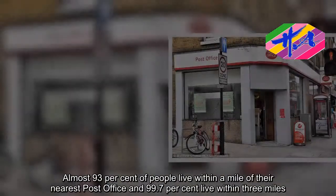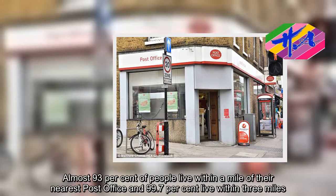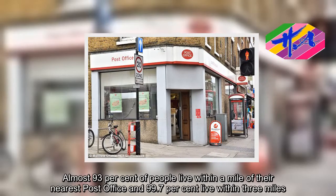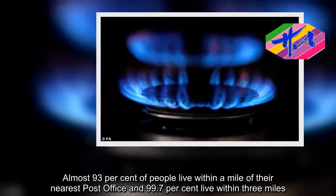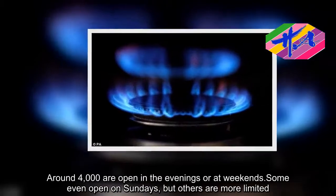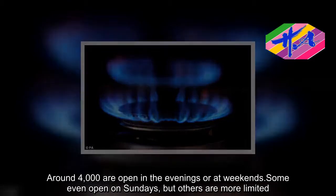Almost 93% of people live within a mile of their nearest post office and 99.7% live within 3 miles. Around 4,000 are open in the evenings or at weekends. Some even open on Sundays, but others are more limited.